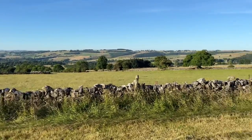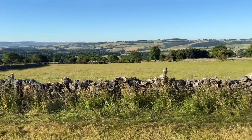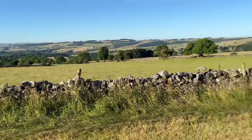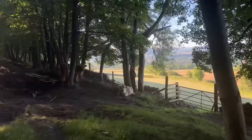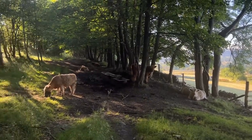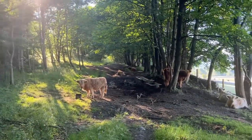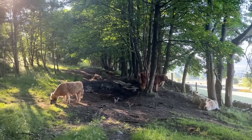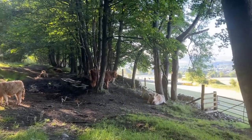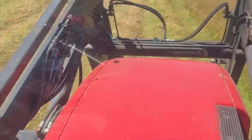Very pleased, and what a beautiful Derbyshire morning. It's exactly this time a year ago that we also had a heat wave, so hot, hot, hot. So the Highland young stock are enjoying the shade of the trees and hanging out near the watering area, which is probably sensible in this heat. And you can just see the bales and the fields that we've mown in the distance.